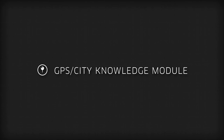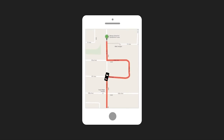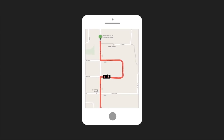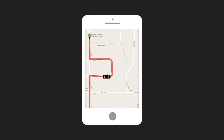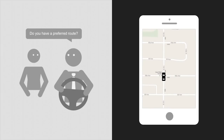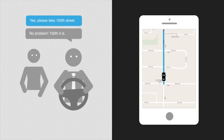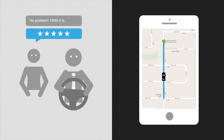GPS City Knowledge module. The most common complaint that Uber receives about drivers is for poor route choice or lack of city knowledge. There are a few ways you can avoid this. First, it's a good idea to simply ask your passenger if they have a preferred route. If the response is yes, following that route will almost always earn a 5-star rating.